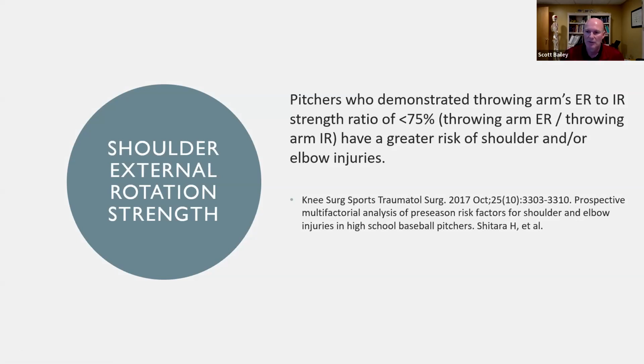This study was done in 2017, and I think this is the same study actually. It was for high school pitchers, which was really good. Again, this was out of Japan, which was really cool. They looked at high school baseball pitchers, and what they found also in that study was that pitchers who demonstrated the throwing arm external rotation strength to internal rotation strength ratio. So you take your throwing arm external rotation strength and then divide that by your throwing arm's internal rotation strength. What they found is that if that strength ratio is greater than 75%, you're at a higher risk of shoulder and or elbow injury. So again, it's about that external rotation strength ratio, and they just looked at it a little bit differently.